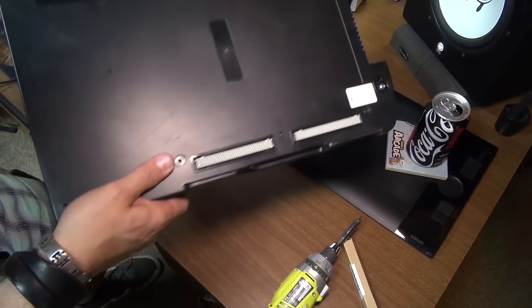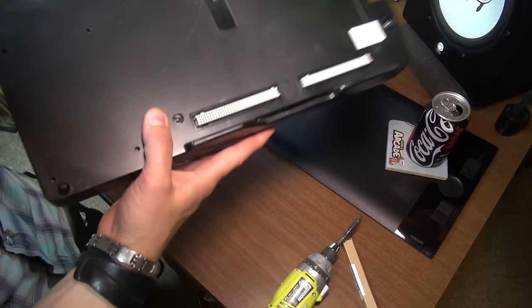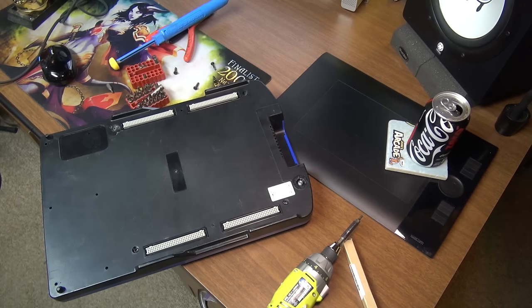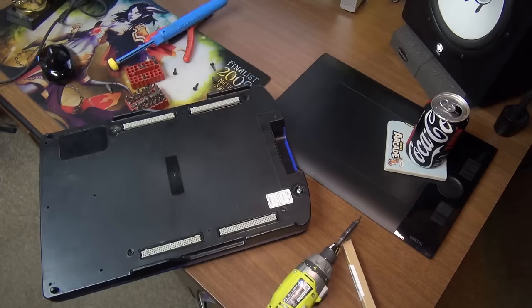Just looking around to see if there's any other screws I'm missing. No, we just need to get this nut off, I believe. So let me see if I have a nut driver down here. Might have to go in the garage and get it. Yeah, I'm gonna go grab a nut driver and we're gonna get that off right there. I've never done this before. All right, I went and got my little socket here. So I'm assuming I need to pop this little nut off.